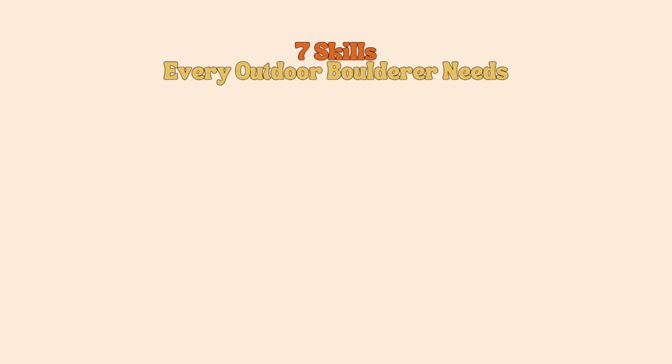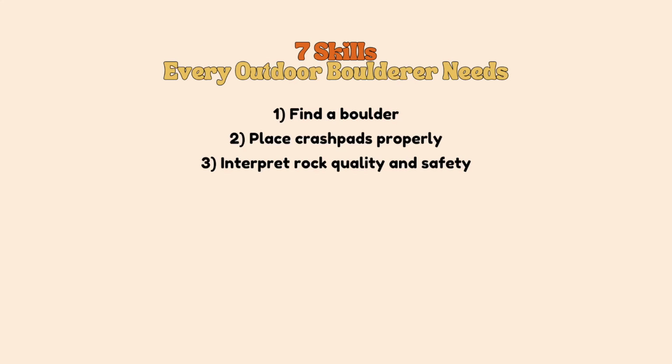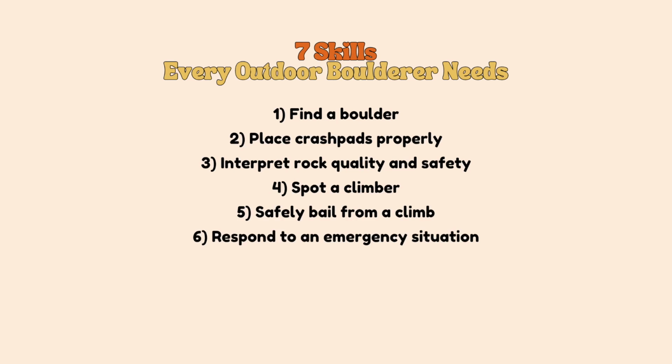their outdoor bouldering journey. You will need to know how to find a boulder, place crash pads properly, interpret rock quality and safety, spot a climber, safely bail from a climb, respond to an emergency situation, and lastly, practice climbing outdoor ethics. And with that, let's get started.